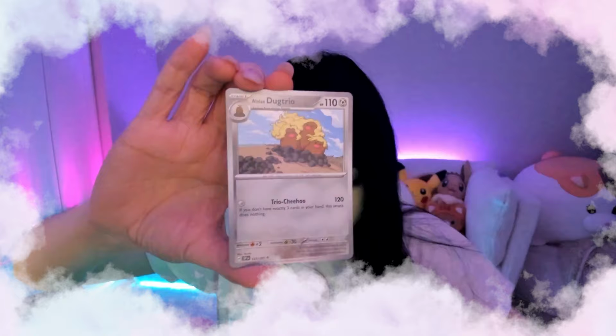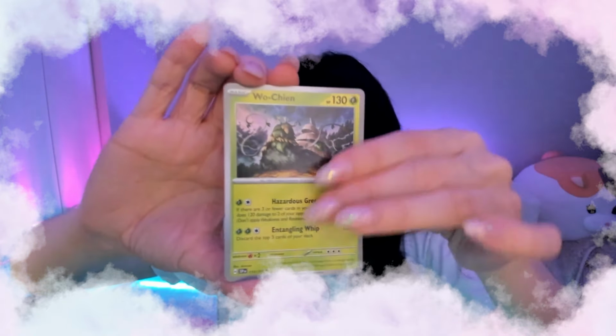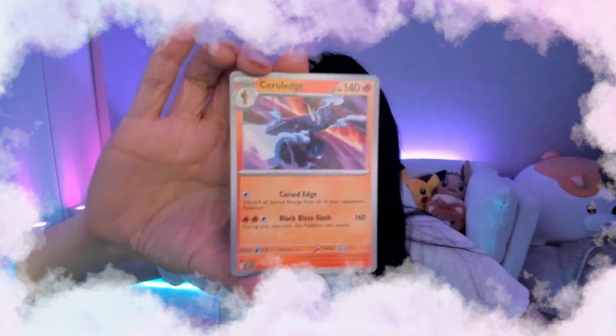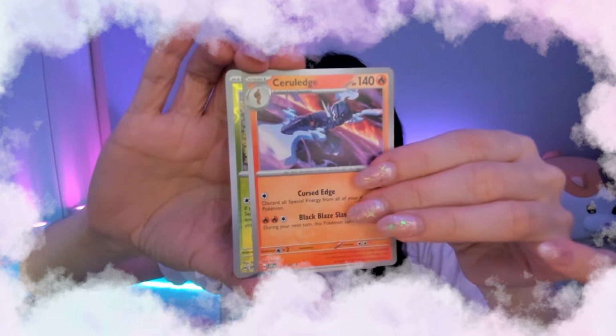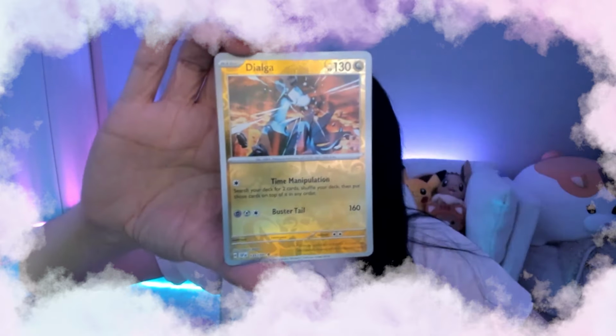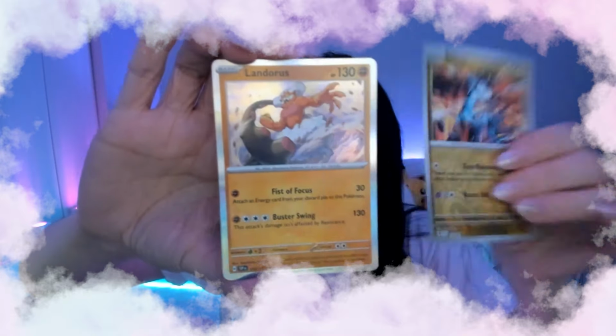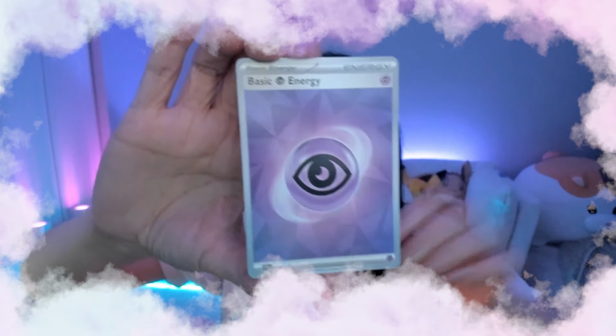Drillbur. Dugtrio. Wochien. Ceruledge, I'm sorry. Eiscue. Dialga, Landorus, Basic Energy. All right. The one I'm keeping is Meryl.